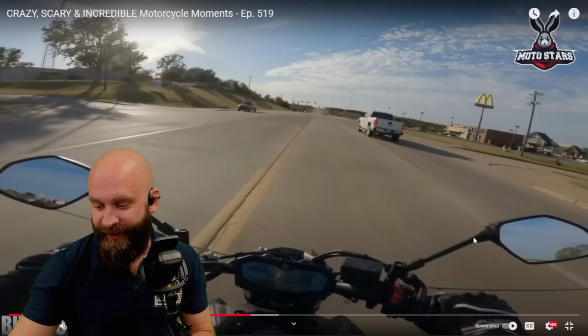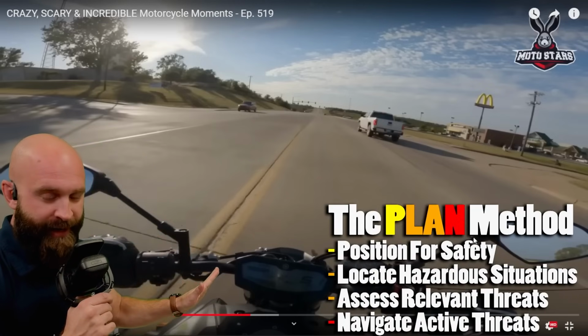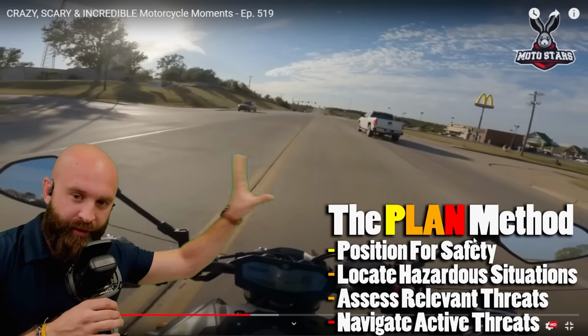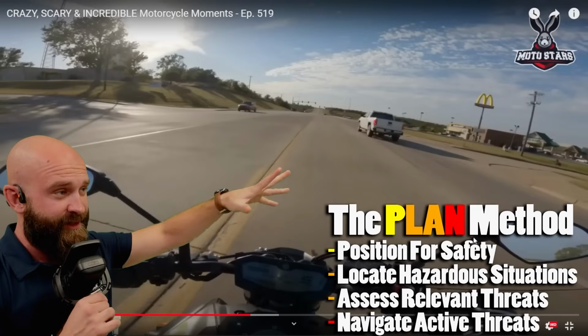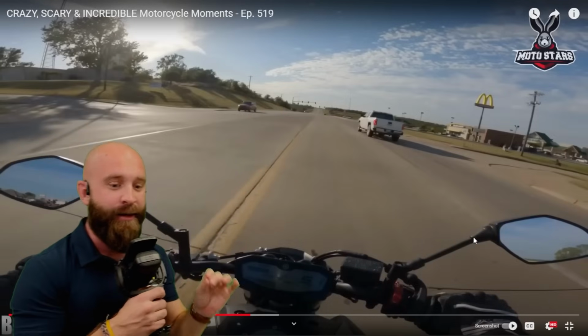We have an escape to our left. This is a great job, by the way. Great positioning. Look how we're over on the left, so if we had to swerve, we could just do it real quick. We're locating a hazardous situation, assessing if there's anything there. I can't see it, so I'm going to be covering my brakes anyways, and we're going to navigate anything that comes out at us.